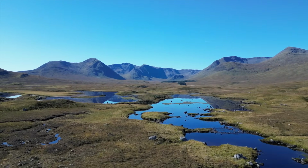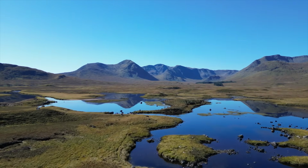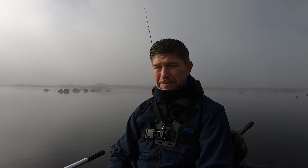So a cold start to the morning. It was -1 this morning. As you can see in the background, there's a lot of mist at the moment. The sun is almost breaking through this, and when that sun breaks through, that mist is going to clear. And like I said, it's meant to be sunny all day today, no clouds.